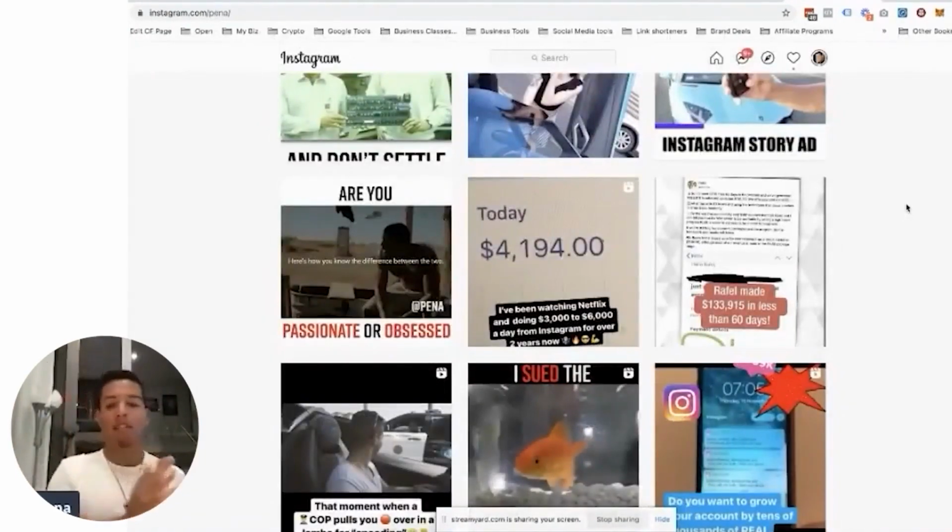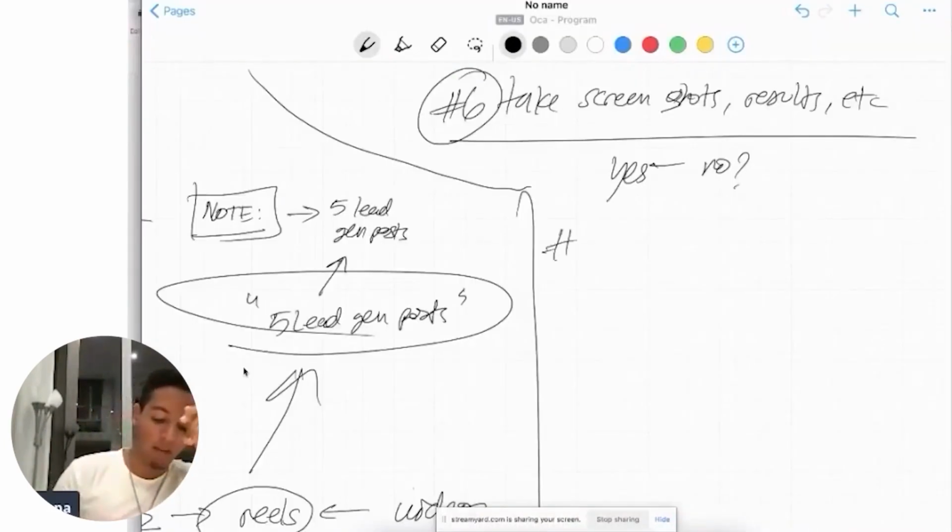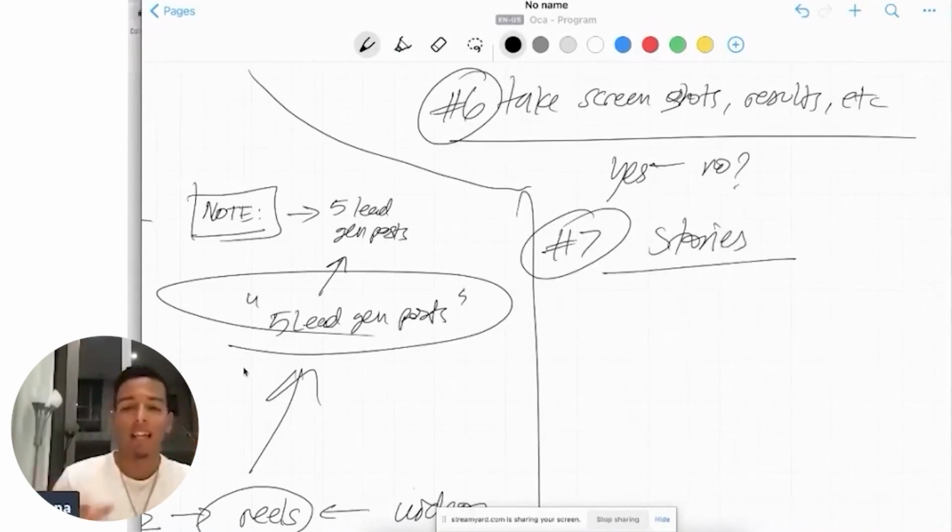We're not just talking about 10,000 followers in 30 days that are random. We're talking about 10,000 followers in 30 days that are actually qualified, that are actually going to engage with you, and they're actually going to buy your stuff later. Number 7, and this is honestly one of the most important ones, and that is stories. And not Instagram stories, but telling stories. Getting the habit of telling stories.